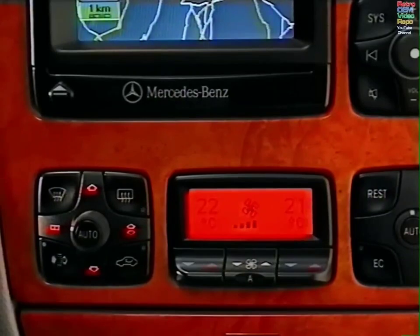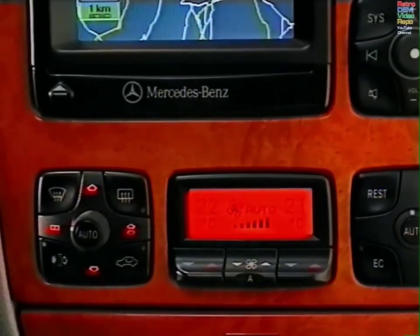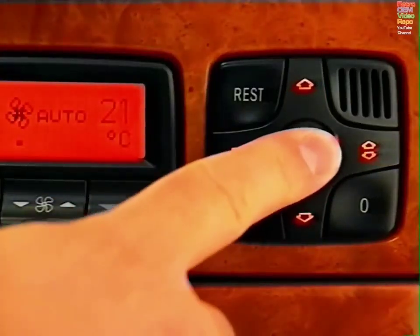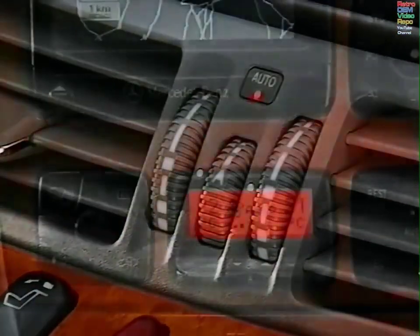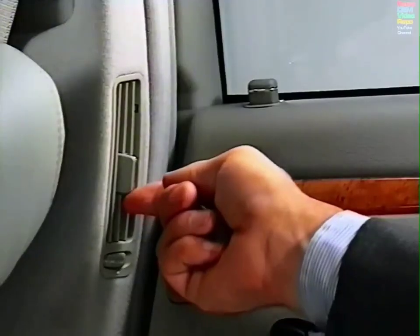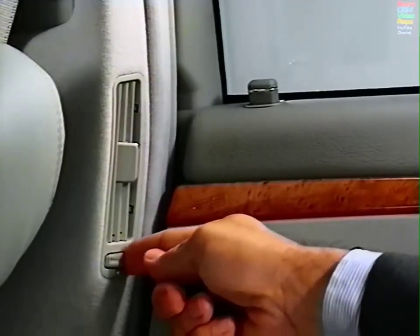Simply press A on the air volume rocker switch, the 2 combined rotary and push buttons, left and right for automatic air distribution, and move the selector wheel on the center vent to Auto. This is the quickest way to reach and maintain the temperature selected. Extra air vents in the B pillars improve the climate comfort in the rear.